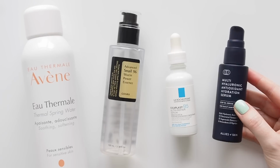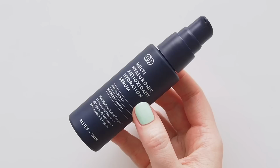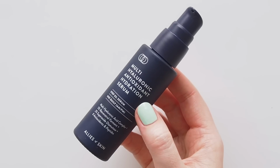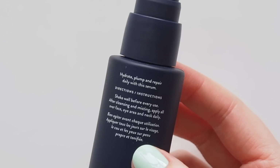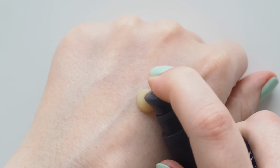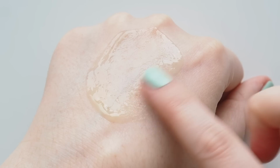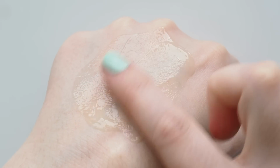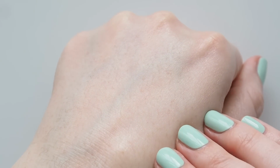thirst quenching. More recently, I've been trying Allies of Skin Multi-Hyaluronic Antioxidant Hydration Serum. This includes different forms of hyaluronic acid, niacinamide, antioxidants, and peptides for intensely hydrated, plump skin with skin barrier strengthening benefits too. I'm sure you're sensing a trend here. It does have a strong, earthy scent. Allies is all about supercharged, effective ingredients, no fluff, so I don't need it to smell sweet.